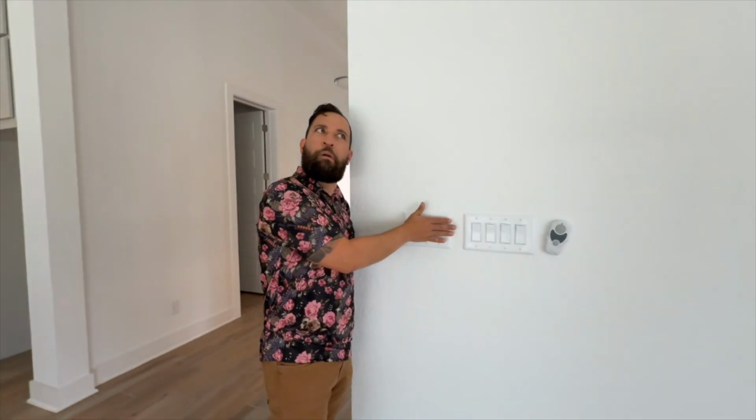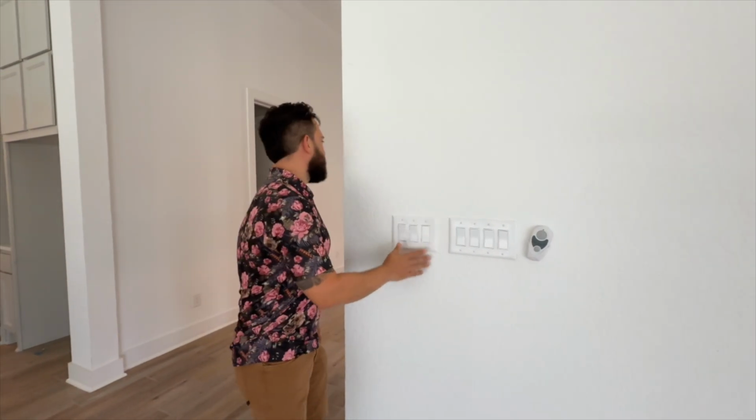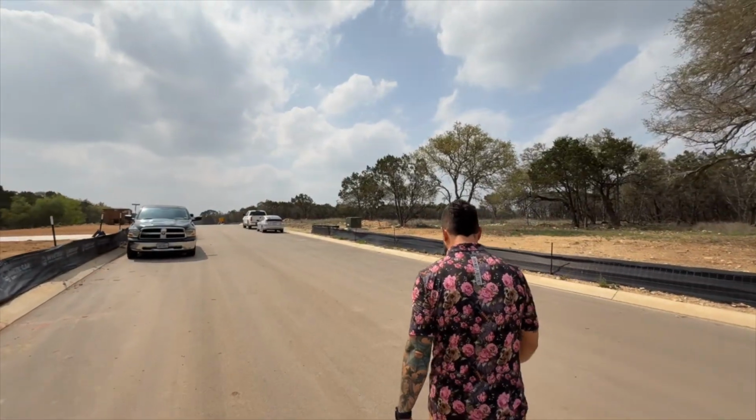Don't go through this process alone on your next home. Allow me to spend time with you and be your advocate from the start of the plans to make sure you have a sound investment for your family. Shoot me a message.